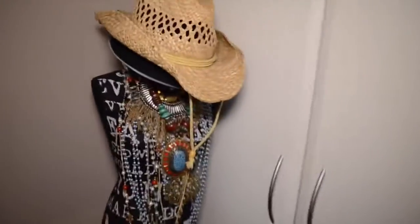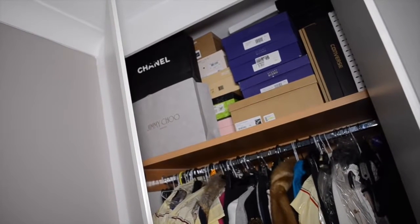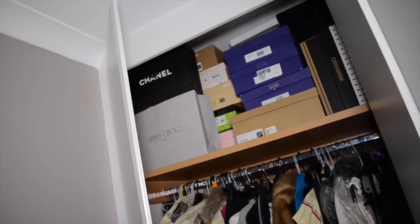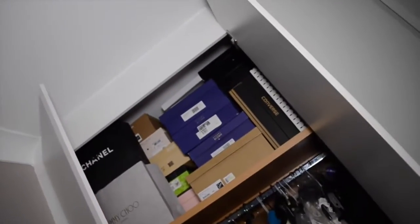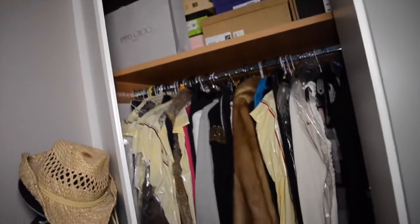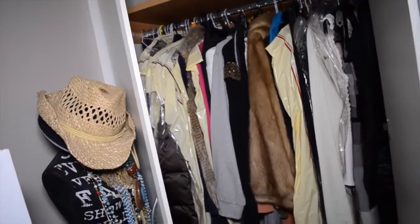I'm now going to go in this one. And then the next section along, at the top there, I've got a few pairs of Stuart Weitzman, however you say it. I've got some Chanels, Jimmy Choos. What else have I got? Louboutins, some Gina. Various pairs. Oh my god, right. I apologise because this is a mess.